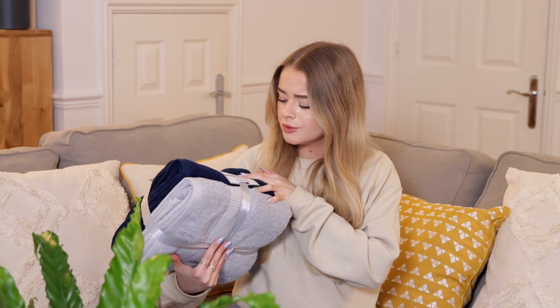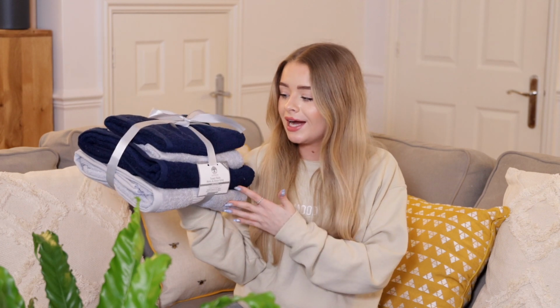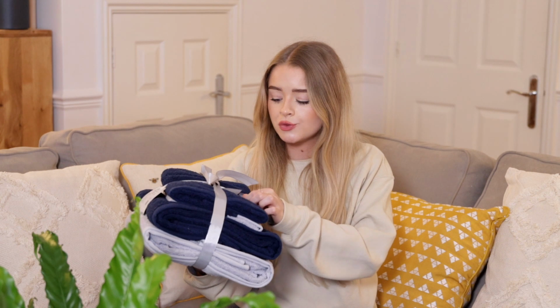Then we also got these towels. I think it was £15, and you get 4 towels. They're not particularly big towels. It's not a big bath sheet towel, you know, it's like a half size sort of towel. But we thought that they were coming really handy, because we did get some towels when we first moved in, but it's always handy to just have extras when the others are in the wash.